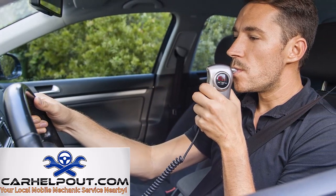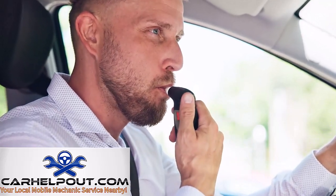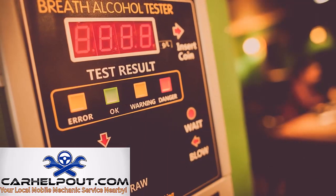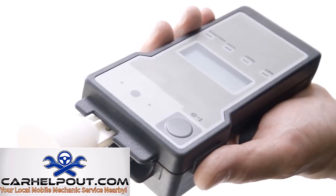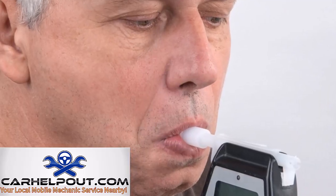First, before you even turn the key, the device asks you for a breath sample. If you pass, the engine unlocks and you're good to go. But here's the smart part. While you're driving, you might get a random alert for a rolling retest. That means you'll have to provide another sample, even on the road, to make sure you weren't just sober at startup.